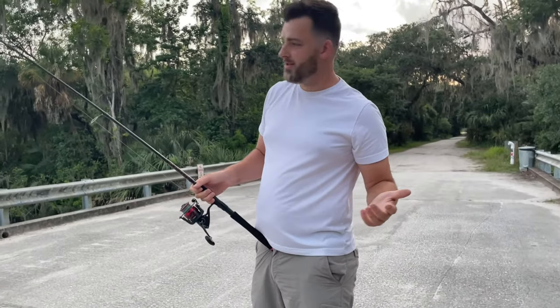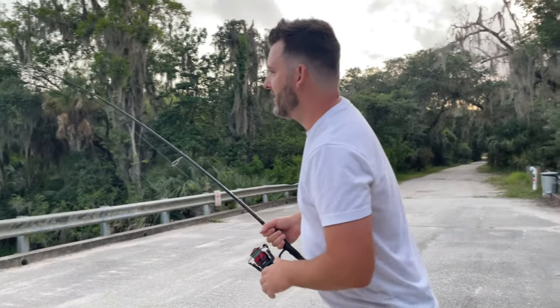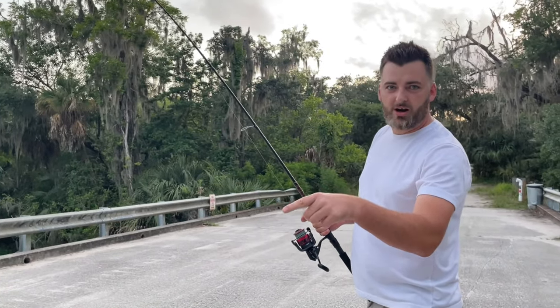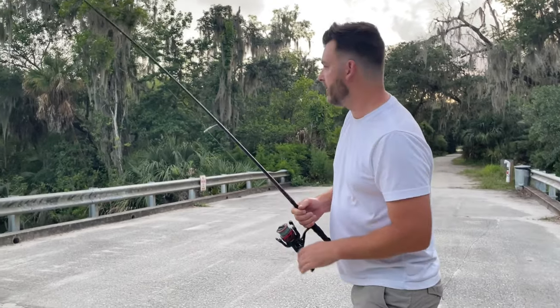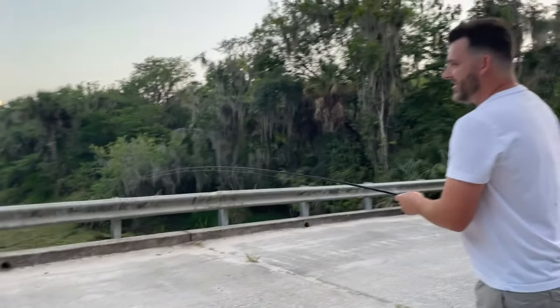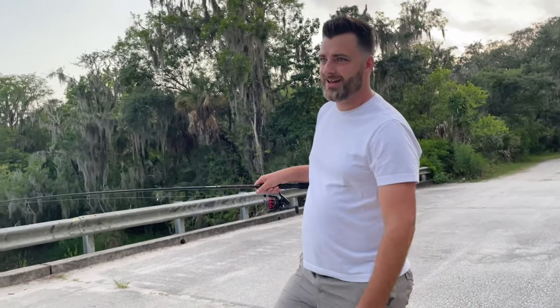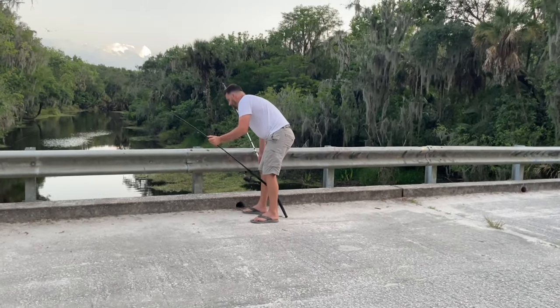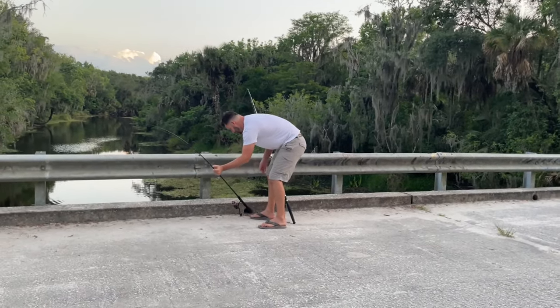Yeah, I'm just trying to catch one of these gars that's like surfacing everywhere. All of a sudden, I throw the bait down to the gar. This thing just flies in out of nowhere. I'm wearing sandals, you guys. I don't want to get torn up by an alligator. Are you kidding me right now? I ate a branch. He's tired.